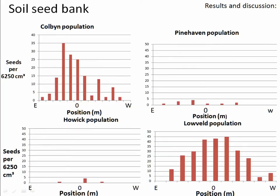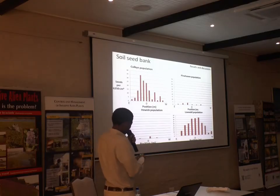And now this slide shows the results for the soil seed bank for four populations, with the number of seeds plotted against position on the tape measure, with zero being the middle of the population. One can observe that there's a bit of a trend where in the middle of the population there are more seeds, and as you go out of the population, the fewer seeds you get, and ultimately no seeds as you go out of the population. This also suggests that there's no strong seed dispersal.